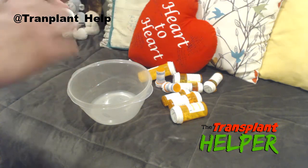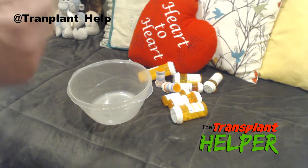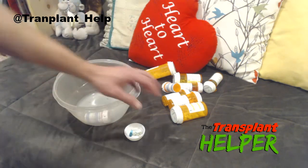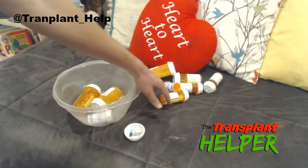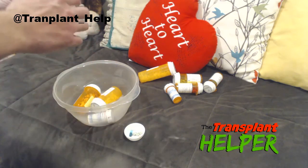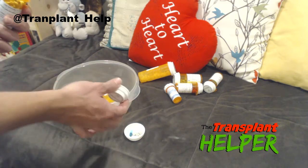But say it didn't. Let's say I look here and I say, well, I see everything, but I don't see a Prograf. How did I miss Prograf? Well, I shouldn't have missed it, but I'm going to go back through as I'm taking these medications now and putting them back into the container. I'll just begin tossing them in, and I'm going to look, and if I come across Prograf now, I'll double check to see if I have it here. If I still don't have it, then I'll go ahead and grab me one of the Prograf tablets out and add it.